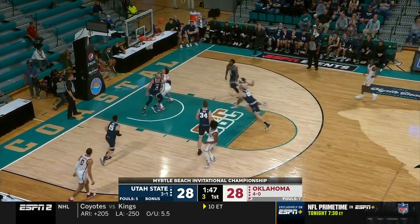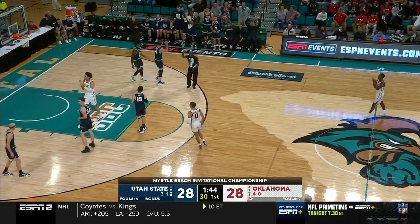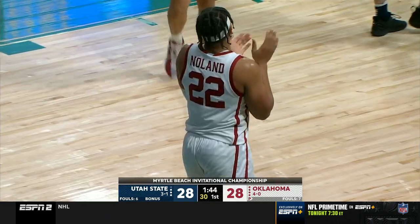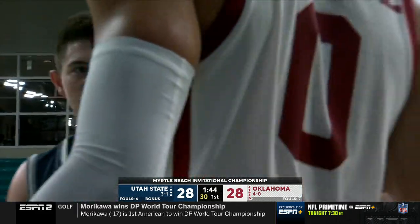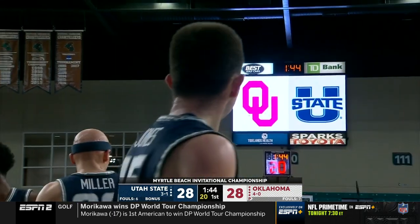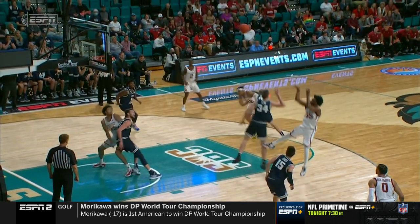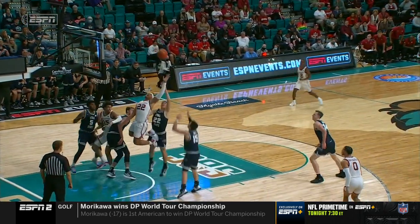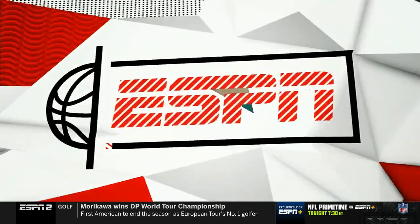5 to shoot. Harkless 15 feet out. Off balance, Jay. Jones the board. It's a loose ball foul on Utah State. And Pat Adams gets, I think it was Miller. Yeah, it was. That was the first on Miller. This is just really good effort by Noland. I mean, look at him crash the glass there. Miller with a little bit of a shove in the back.